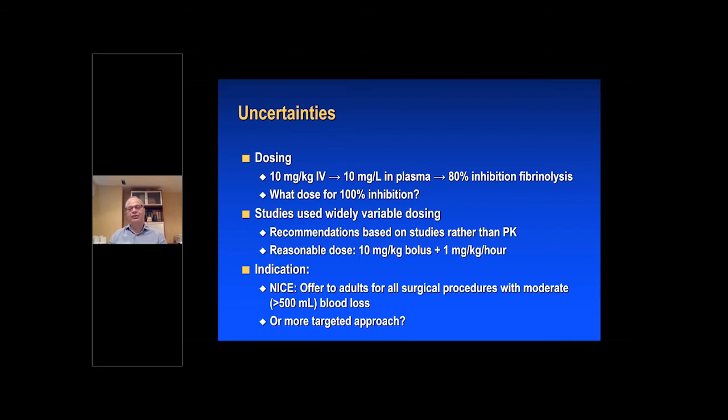The studies use different dosages, and most of them are not based on pharmacokinetics. Putting it all together, a reasonable dose in my mind in most settings would be a 10 milligrams per kilogram bolus, followed by 1 milligram per kilogram per hour, given either as an infusion or as a bolus. It's a long-acting drug. Personally, I don't see the point of an infusion. I just give one amp every hour in a prolonged high-risk bleeding case, but you can run an infusion.